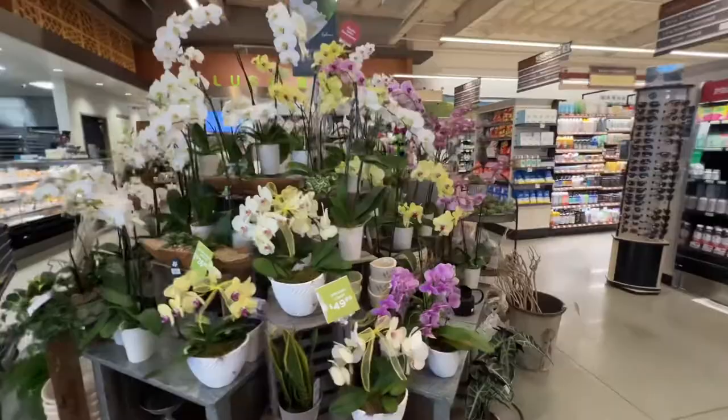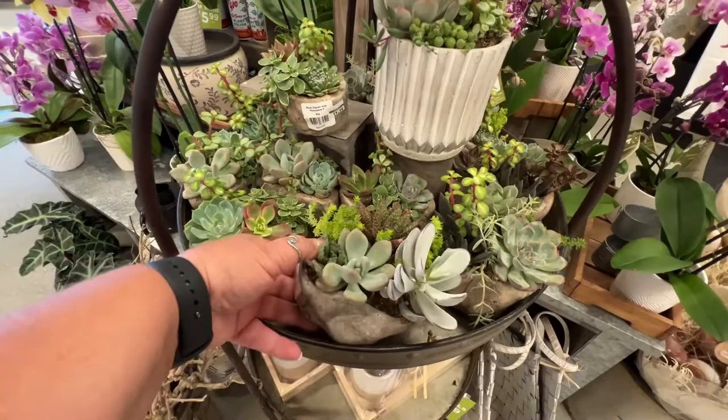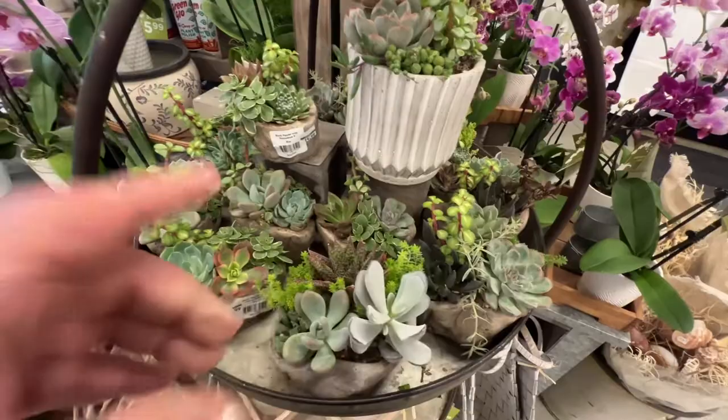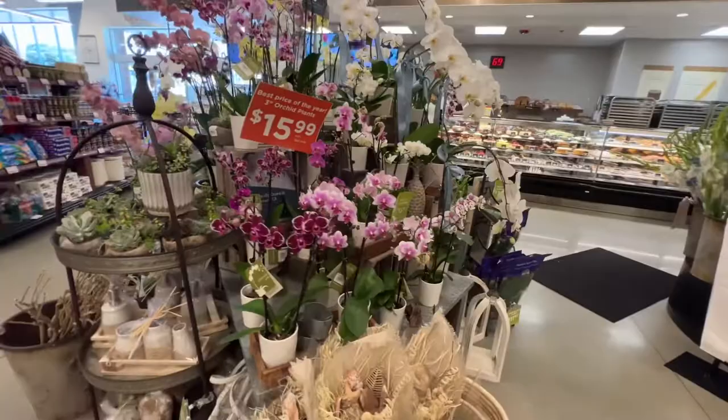Okay, Gelson's always has some really cute, different, unique items. And this is one of them. They got these, they look like rocks. But they're like a rock looking vase and they're hollowed out and they're $19 and that would be a great gift if you're going to someone's house, if you're going to a barbecue. Those are adorable. And of course they always have a great selection of orchids.